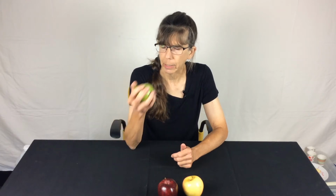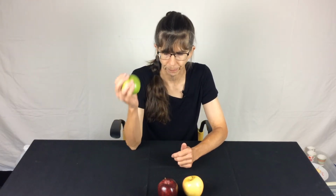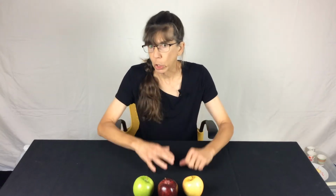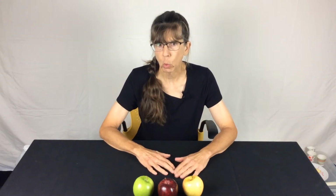I like a Granny Smith apple. It's a nice firm apple with a tangy taste. Apples can be as small as a cherry or as big as a grapefruit. And did you know apples have been around so long that cavemen ate them?